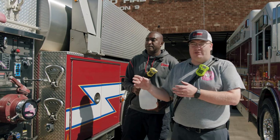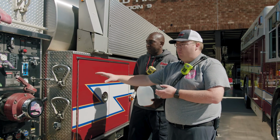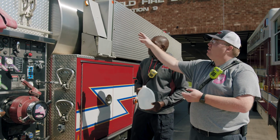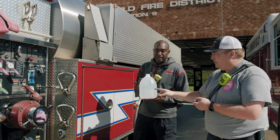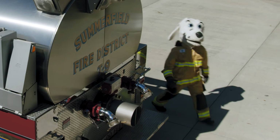So the tanker's job is to bring water to the fire for the fire engine. This fire truck can pump 1,500 gallons of water. And that's good because the tank will hold 3,500 gallons of water. And just to represent how much water that is, imagine 3,500 of these.